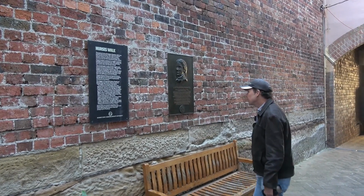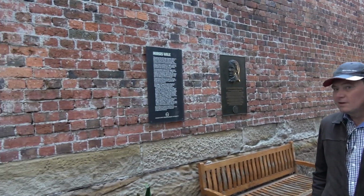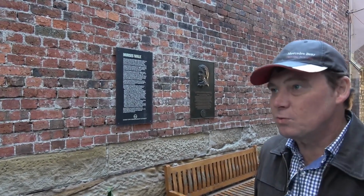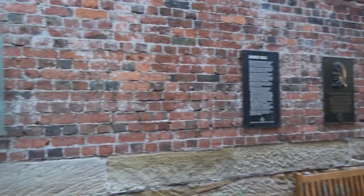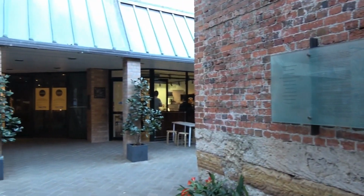So this is the home of the original Sydney Hospital. Yeah, it was located in this area, and that's the reason why it's called Nurses Walk. Then it was relocated to Macquarie Street.